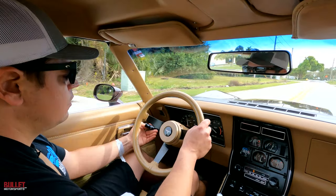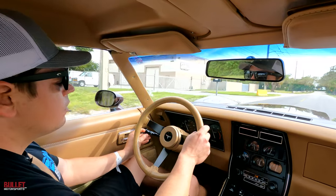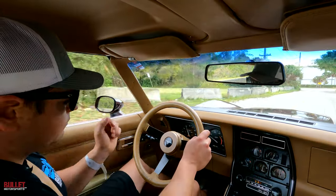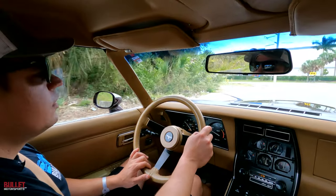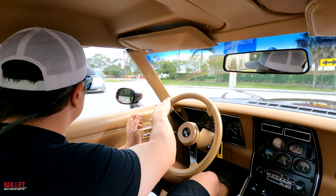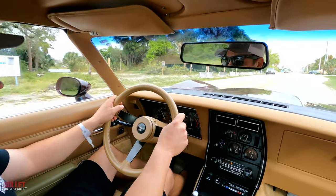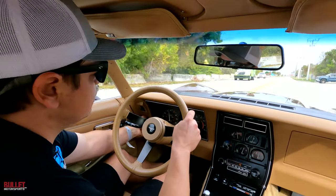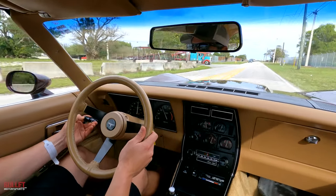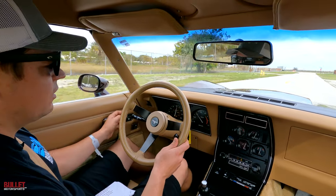Let's see. Probably don't know how to use it. Try it again. I think we need to go more than 35 miles an hour, huh? All right, let's get her up to 100. We're turning left here. Headlights work as they should, so you can open them up and you're gonna see them pop up. They go down easy. See if the cruise control is working. Cruise control is working. That's awesome. Turn it off.